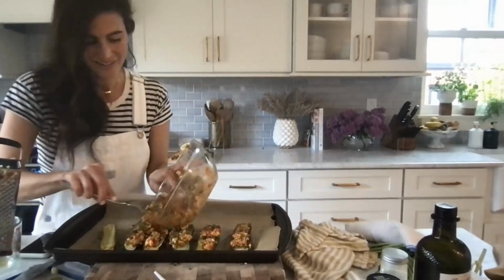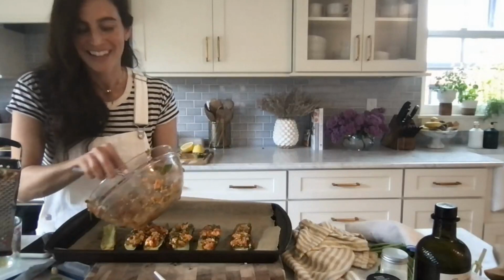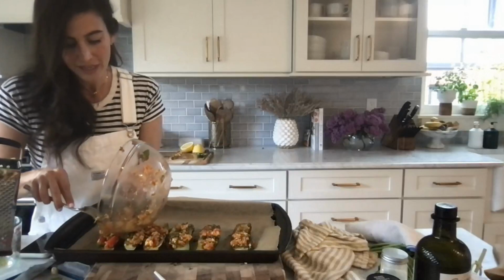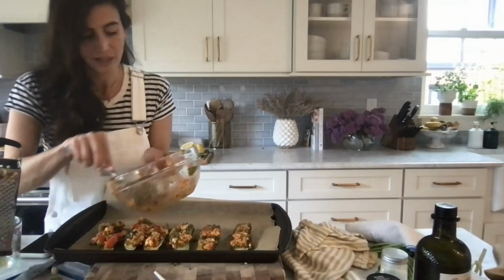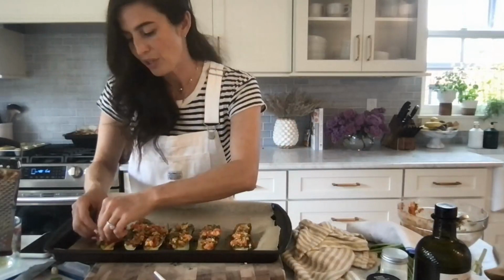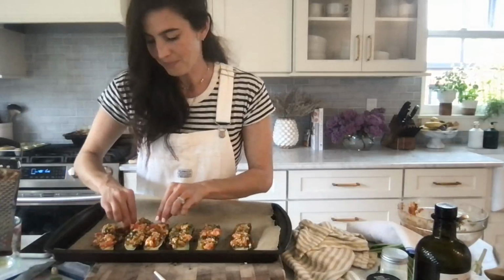Here we go. Okay, what do you guys think of this? Yes, loving it. Okay, doable, right? These are so doable. If you were just doing one of these individually, it would take you probably less than 10 minutes, especially if you already have the filling cooked, or are cooking sausage while you're also cooking these in the oven.